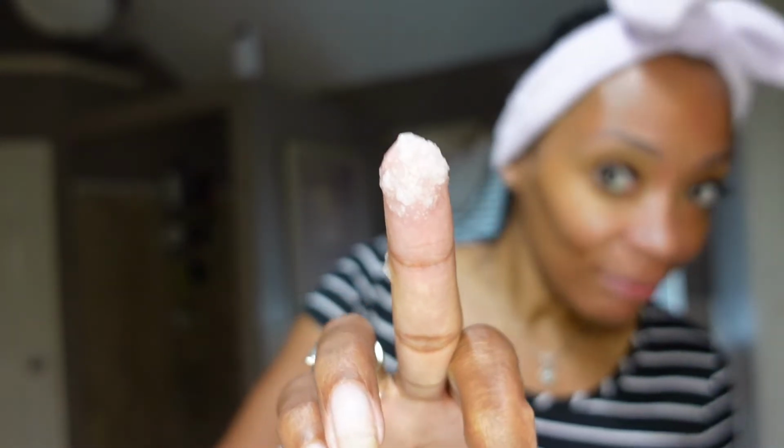I don't know if I'm doing it right, but this is what it looked like, and I don't use a lot. I use about that much on my entire face. So I don't know why it gives me that, but so many people swear by this stuff, and I have noticed that my skin definitely looks dry, because I've never moisturized, and I love the sun.